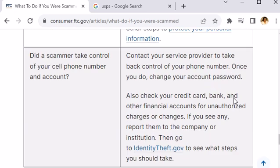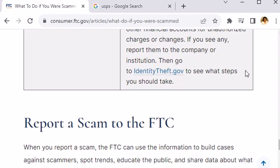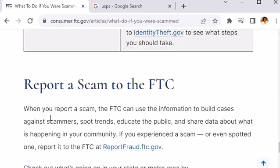From what I hear from people, you can also lock certain cards and unlock them when you're ready to use them. You can lock your credit so that people can't apply for credit using your information. And of course, you can always use reportfraud.ftc.gov to report a scam if you spot one and just let people know.